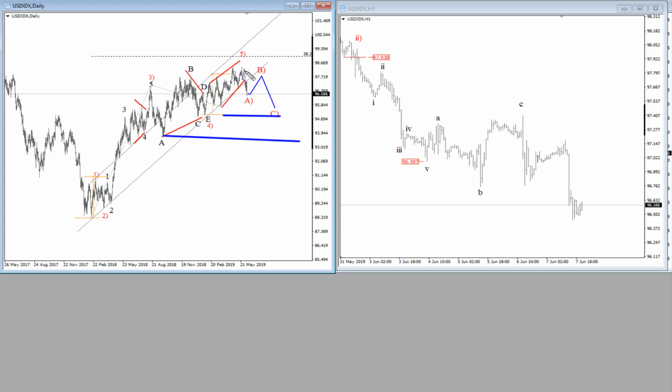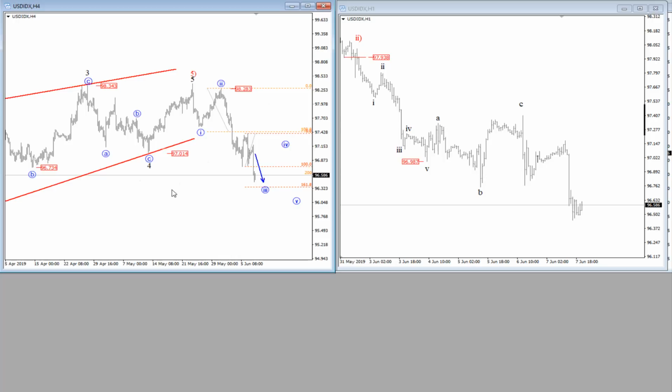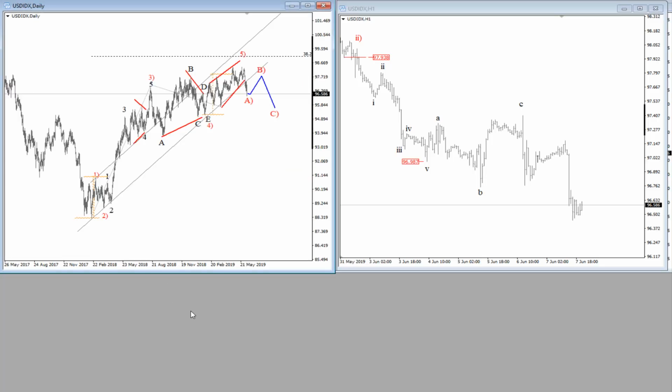But we are now still only in the first leg of decline, so watch out for even more weakness after a pullback. Okay, we can still be here making only wave 3 of A that I'm tracking. So in my opinion, this reversal that is happening right now suggests that dollar will see even more downside in the next few weeks, maybe for the whole summer.